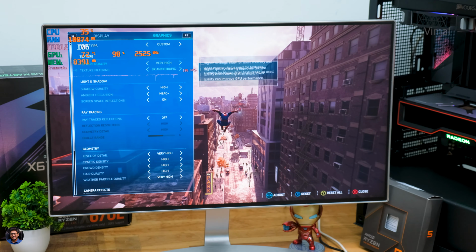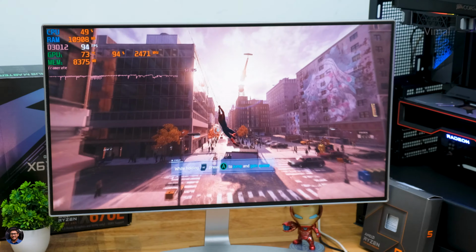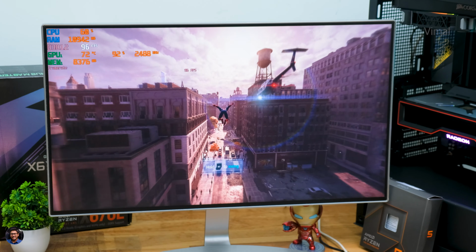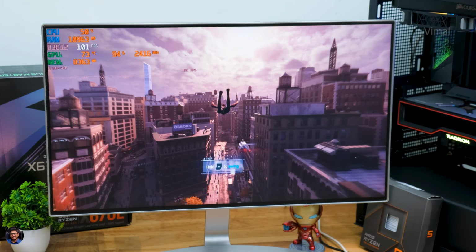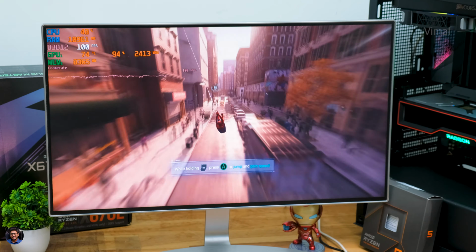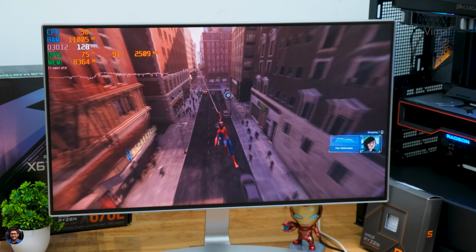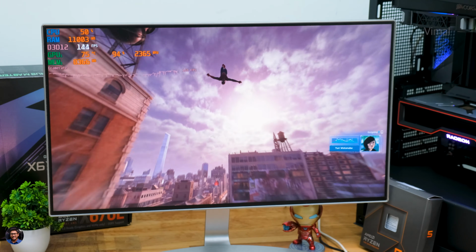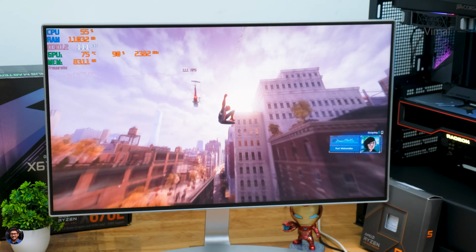I'll be playing a couple of AAA title games at very high graphic settings, resolution set to 1080p. So we'll see how it performs. As I've told you guys, we're pairing Ryzen 5 7600X with AMD's Radeon 6900 XT. So very good test bench setup we got over here. And the first game we'll be testing is Marvel's Spider-Man Remastered for PC. We're playing this game at 1080p resolution with all the graphics maxed out, set to very high.